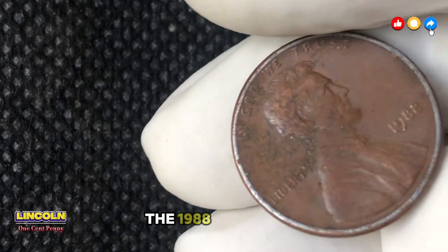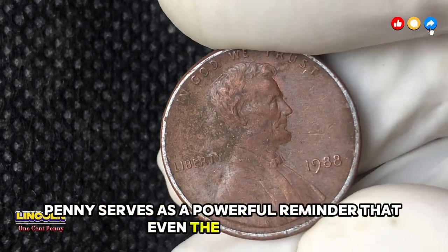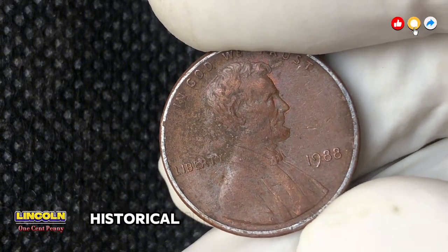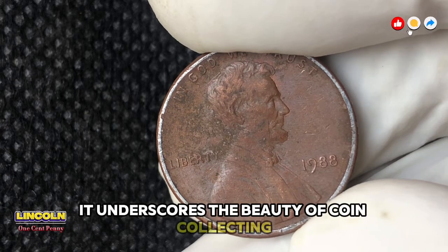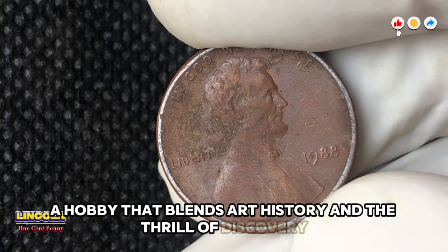The 1988 close AM penny serves as a powerful reminder that even the smallest and seemingly mundane items can carry immense historical and monetary value. It underscores the beauty of coin collecting, a hobby that blends art, history, and the thrill of discovery.